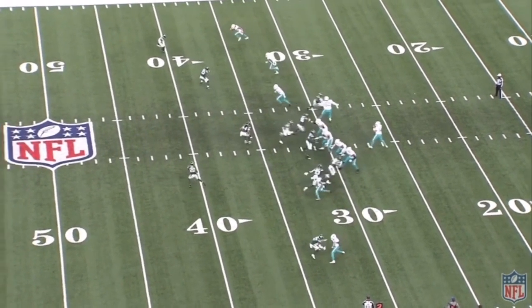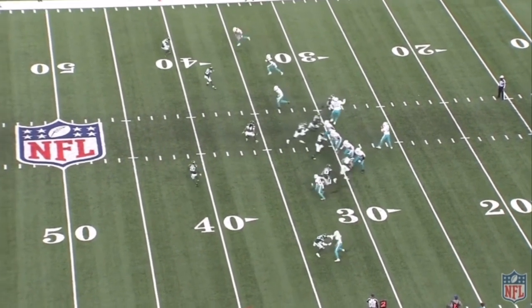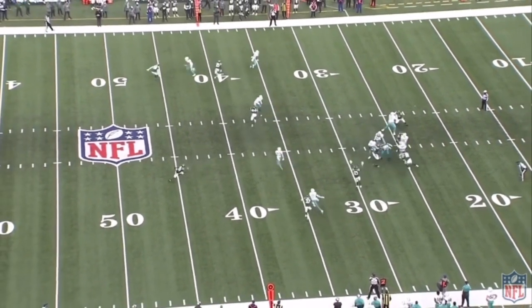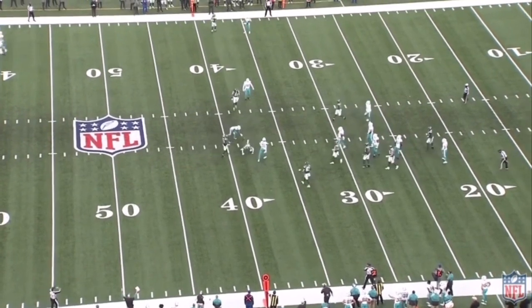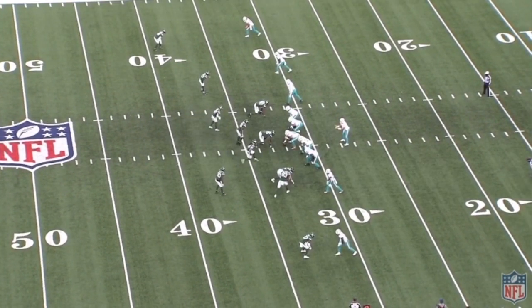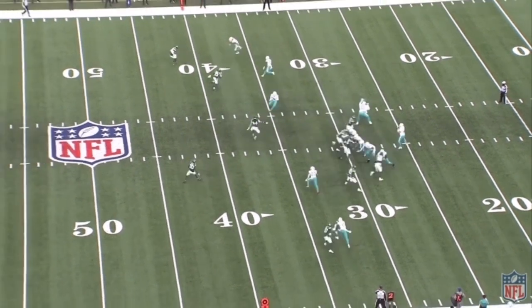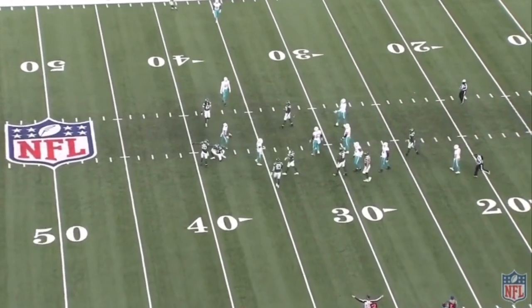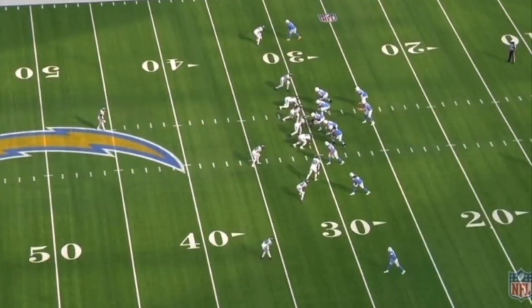Hall's beaten. He starts to open his hips, shoots his hands, but look at the recovery, stays in really good phase with the receiver, and then gets that long inside arm for the pass breakup. Fantastic job of recovering, ability to make up that and close that gap using his length and also his speed. He's not an overwhelmingly quick athlete, but that length at the catch point is overwhelming.